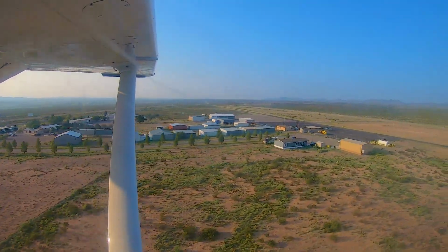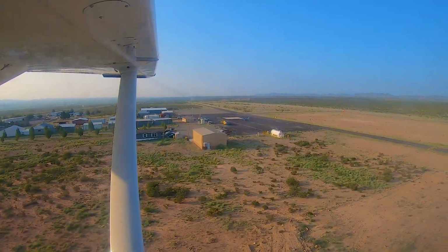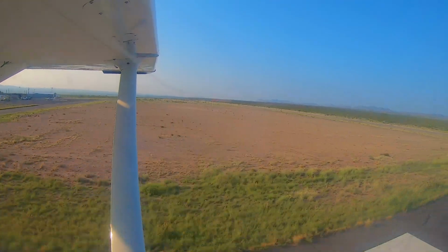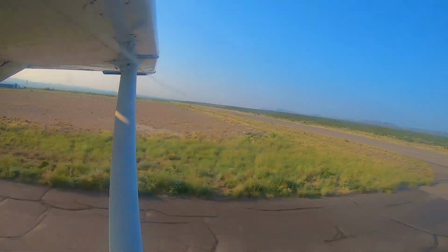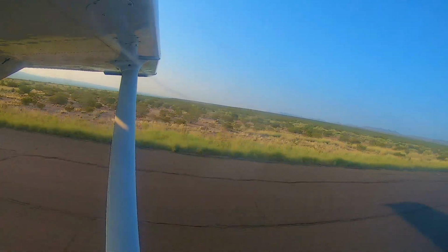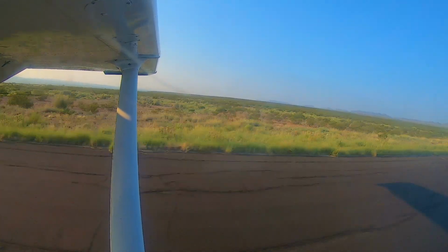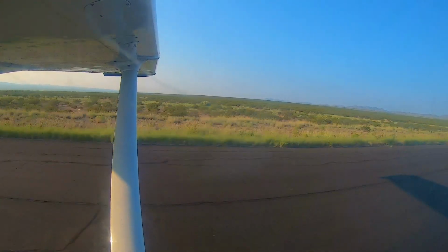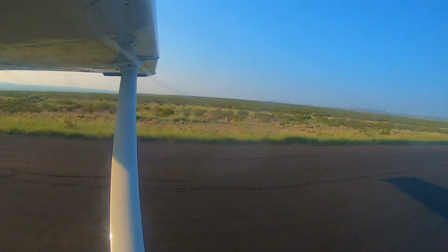Hold that center line. Go a little on the left, so give me some right aileron. Bring us around. Just like that. Re-grab center line, then full power.